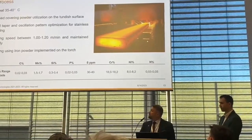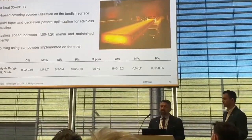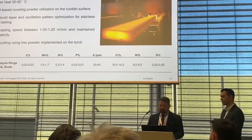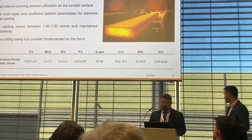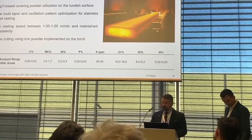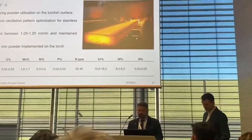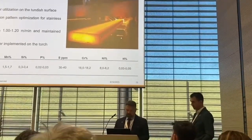In the CCM process, the aim temperature was 1490 to 1495 degrees at the tundish. It means that the aim superheat temperature was 35 to 40 degrees. We used magnesium oxide tundish powder instead of silicon oxide based. Mold taper, oscillation pattern, cooling practice, and other casting parameters were optimized for stainless steel.